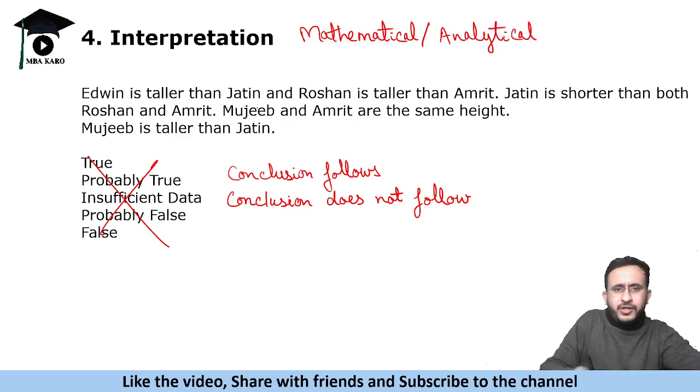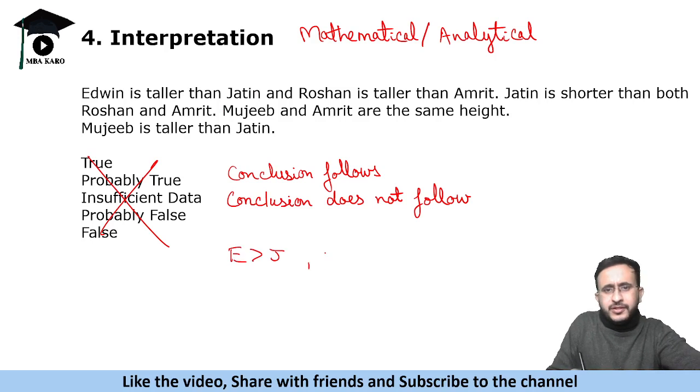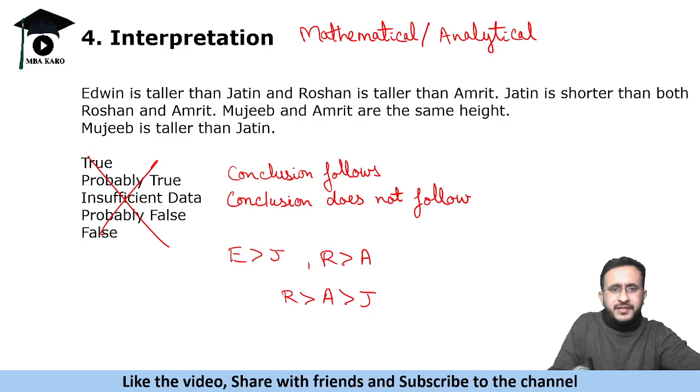So Edwin is taller than Jatin and Roshan is taller than Amrit. Edwin is taller than Jatin. Roshan is taller than Amrit. Jatin is shorter than both Roshan and Amrit. Okay. So Roshan is greater than Amrit and this is Jatin, right? So Edwin is greater than Jatin, that we know. And then we are given Mujib and Amrit are of the same height. Now, Edwin, we are not sure of. Edwin is taller than Jatin, but we do not know.